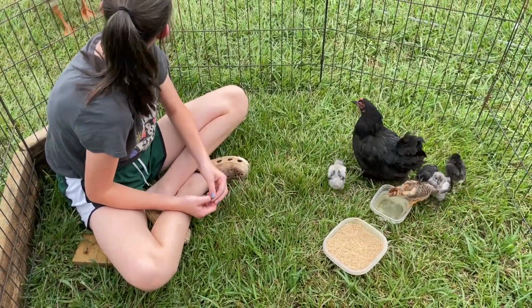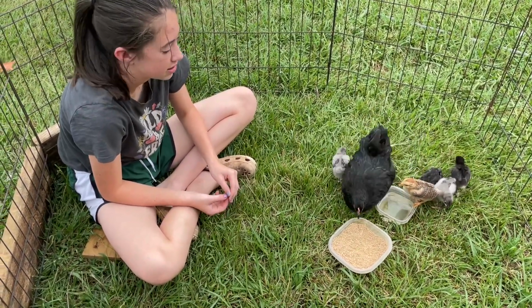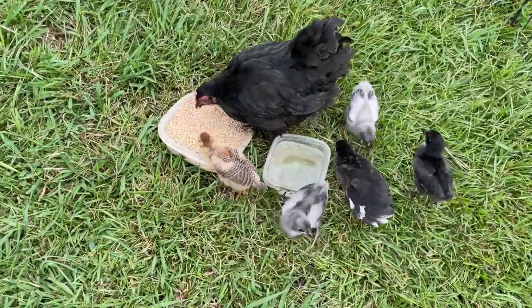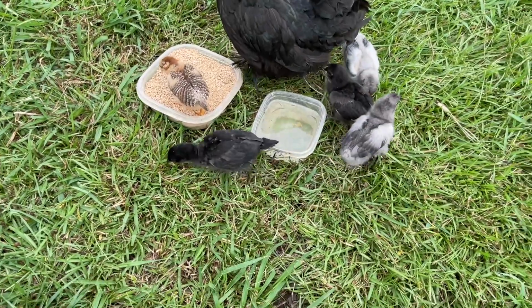Yeah. Potato's such a good mama. That potato chicken is a good mama. She is. Those babies are so pretty. I love all the different colors. Uh-huh. Oh, they're starting to get their bigger feathers.